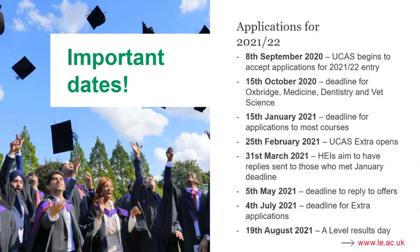I mentioned at the beginning about those key deadlines. So the 15th of October for Oxbridge, Medicine, Dentistry and Vet Science, and the 15th of January for all other courses. Now there is a thing called UCAS Extra, which basically means if you want to apply later, or if you don't get any of your 5 choices, or if you choose to decline all 5 of your choices and apply later, then that opens on the 25th of February. And then on the 31st of March, that's when we have to, as a university, as a higher education institution, aim to have replies sent to all of the students that applied in January by the 31st of March.